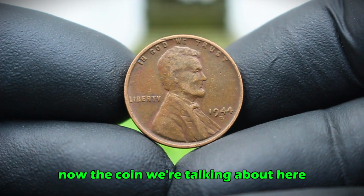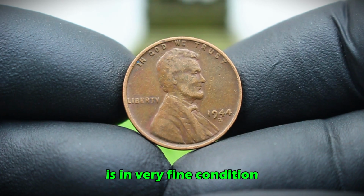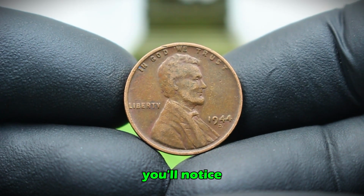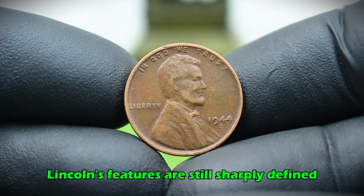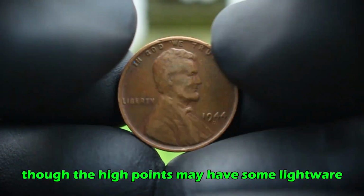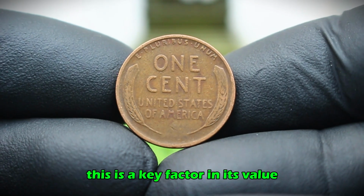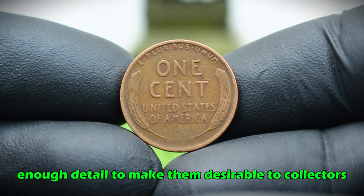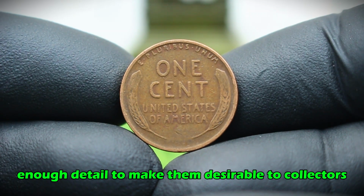Now, the coin we're talking about here is in very fine condition, which means it has clear details but shows some wear. You'll notice Lincoln's features are still sharply defined, and the wheat stalks on the reverse are legible, though the high points may have some light wear. This is a key factor in its value. Very fine coins retain enough detail to make them desirable to collectors.